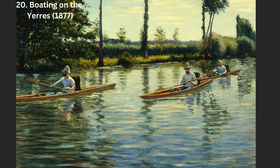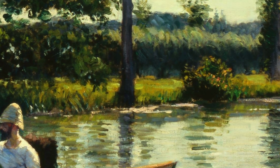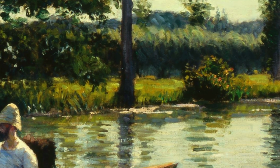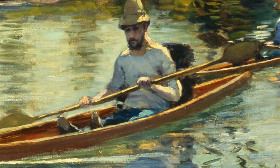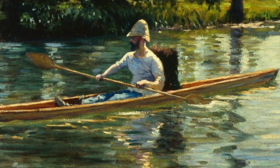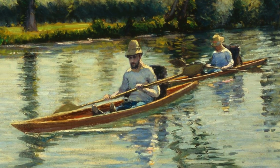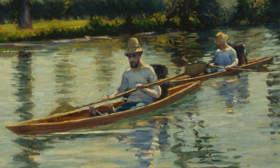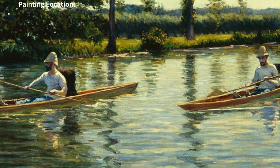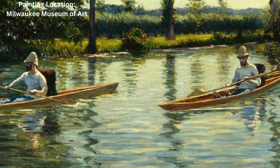Number 20, Boating on the Yare by Gustave Caillebotte. The French painter Gustave Caillebotte didn't merely complete paintings that resemble photographs. He experimented with different types of styles throughout his career, including painting what he could perceive outdoors. That's exactly what he did when he completed this painting, which depicts a scene near his house on the Yare River. It's a remarkable painting in the sense that we see the view from the perspective of somebody who sits in a boat nearby. The trees and bushes are reflected in the river, and the sun brightly shines on the people in the small boats, an absolutely stunning sight to behold.